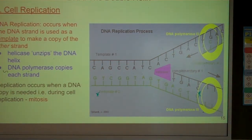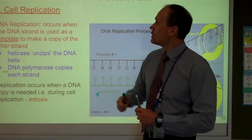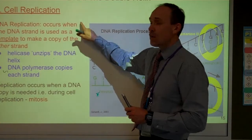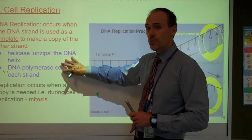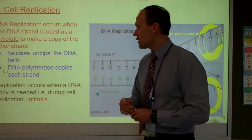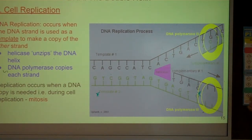Now, here is cell replication. Cell replication occurs when one strand is used as a template to make a copy of the other strand. I cannot emphasize that point enough. You need to understand this idea. The blue part is a bit of background, but you don't need to know that. Replication occurs when a DNA copy is needed, most typically during cell division, and we'll look at mitosis in a minute. Now, let's have a look at this.